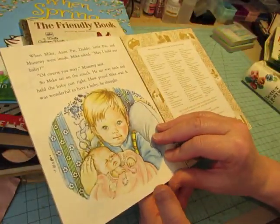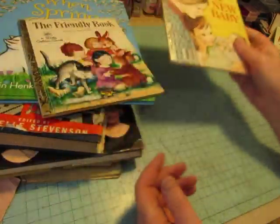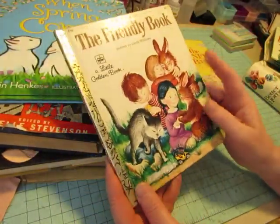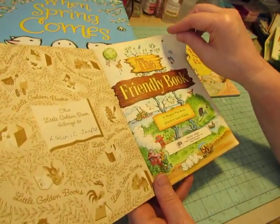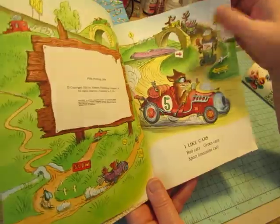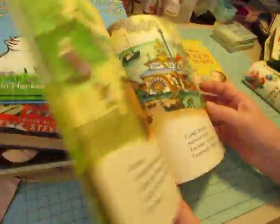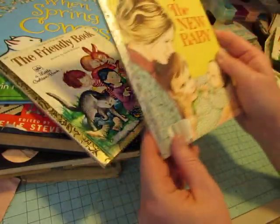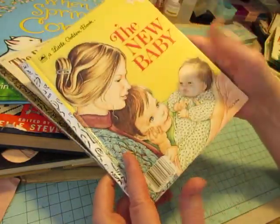And I will be putting more books in my shop. And this one will be among those. And the Friendly book. And this one is Garth Williams illustrations. And he did a lot of golden books too. So, and they're in good shape. This one has a barcode, so it's not that old. 1975. So it is vintage.